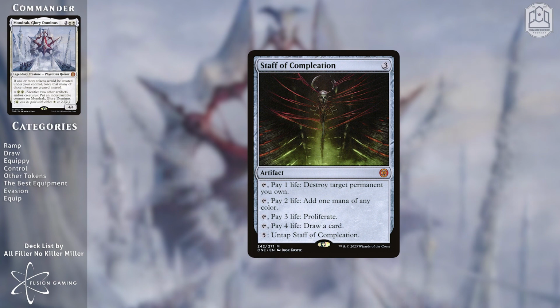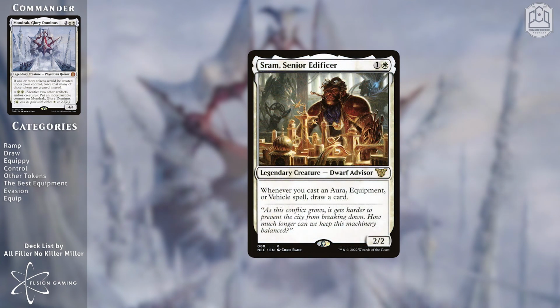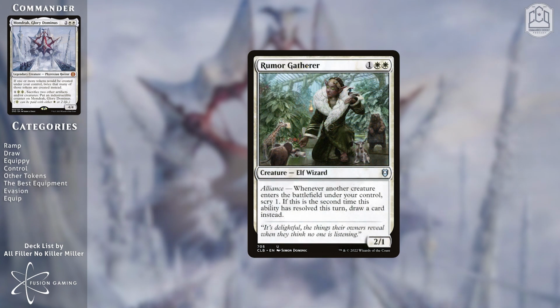It's pretty good. Senior Edificer, 2/2 for 2, advisor. When you cast an equipment, you draw a card. Rumor Gatherer. Whenever a creature enters the battlefield, scry 1. If that's happened the second time or more, you draw a card. That's neat. So you scry, then you draw a card, and then you scry again, for creatures coming into play.